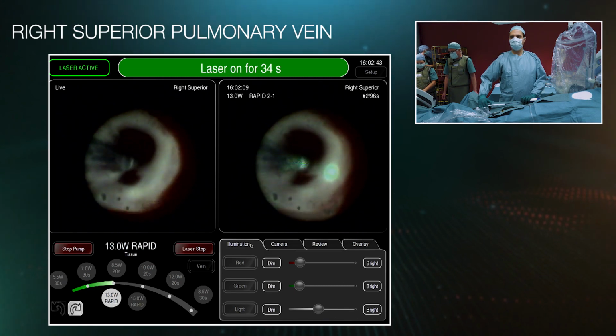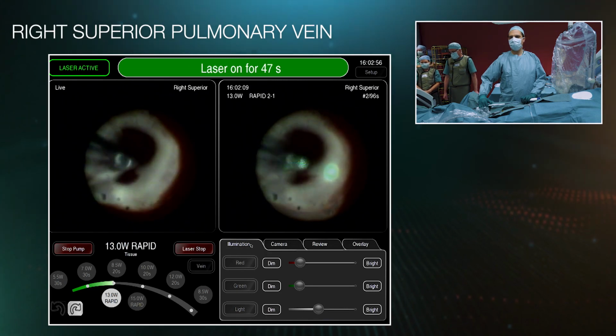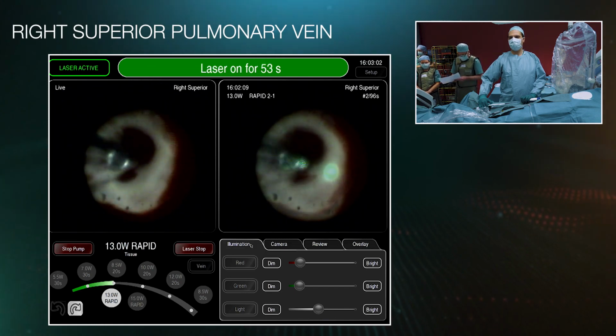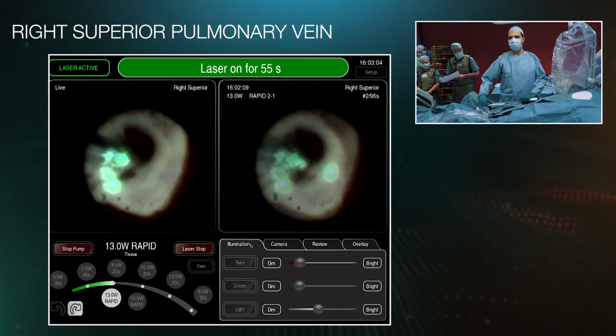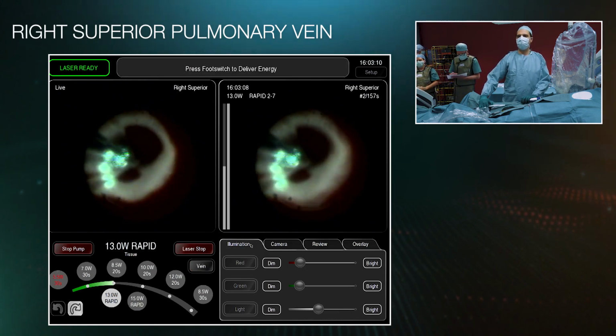So if you're wondering, is this enough, if you don't know for sure anymore where you began, what we can also show you is the review, which is very quick and easy to do. We'll do it after this ablation. We're going to show you what the system recorded in terms of the ablation positions we visited, so that we can convince ourselves that we've made a full encirclement, or if we think we need to do something more, we can do a little bit of touch-up. So let's do that now.